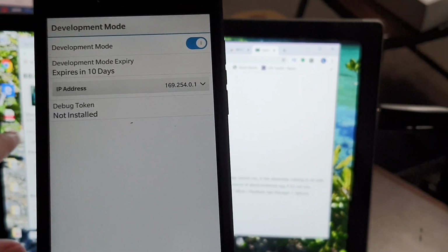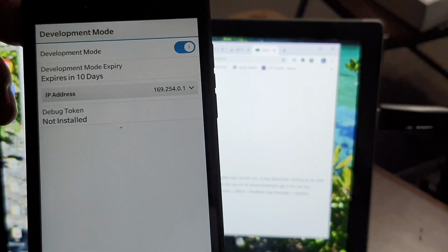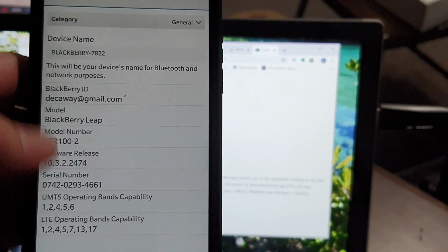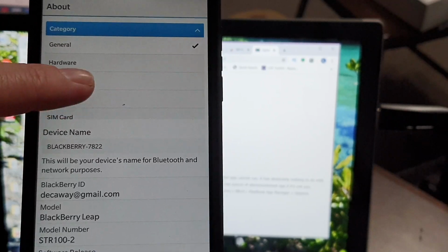So it's asking for an IP address on the Playbook Manager in the Chrome extension. Do not give them this IP address. That is utterly useless. So you have to go back, and then go down to About Phone. What you're looking for here is in the drop-down category, you'll see one for network.